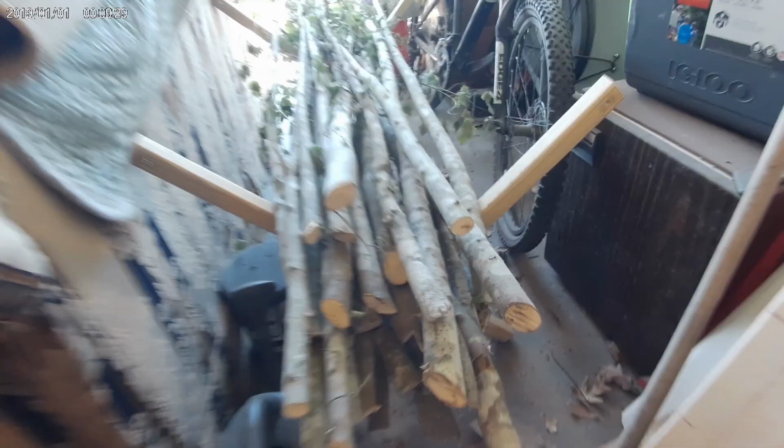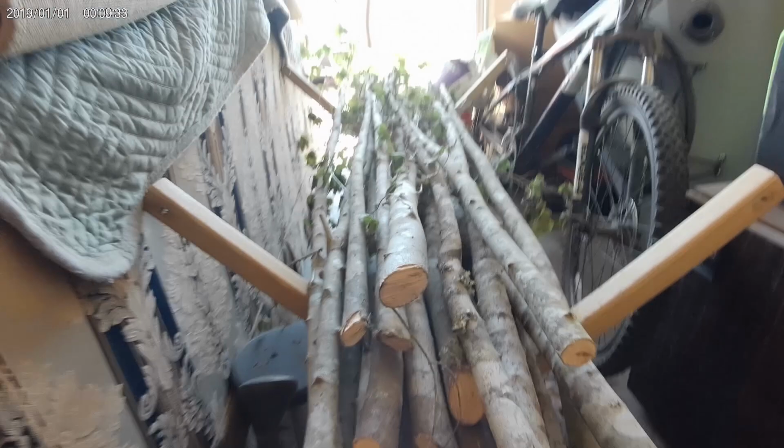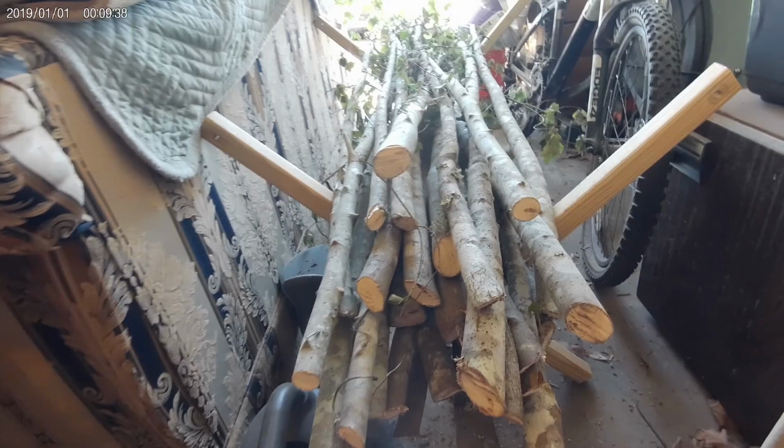So here's my maple haul from the other day. It's about 32 walking sticks up in there, and now I'm going to get them all skinned up, cleaned up, and ready for drying.